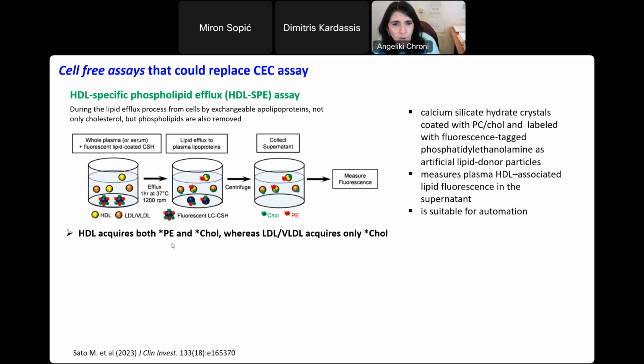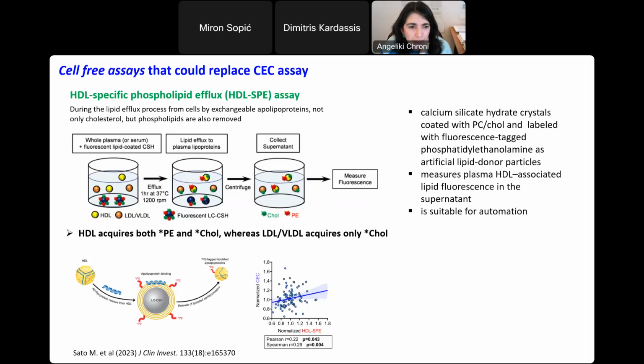So by measuring fluorescence in the medium, following this incubation, a centrifugation step must be applied to get rid of the crystals. So measuring the fluorescence intensity in this supernatant, we can quantitate the HDL phospholipid efflux capacity.